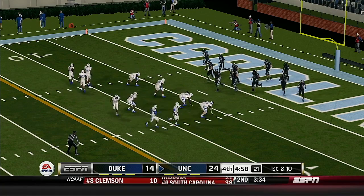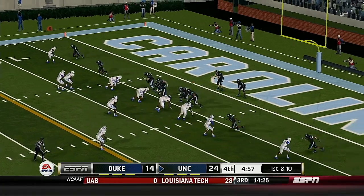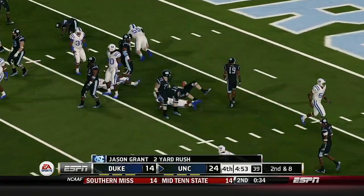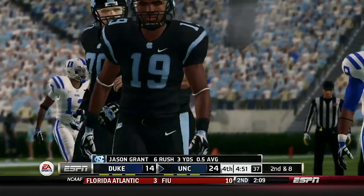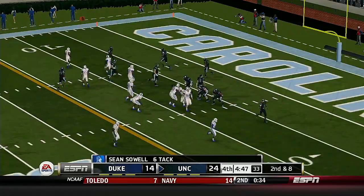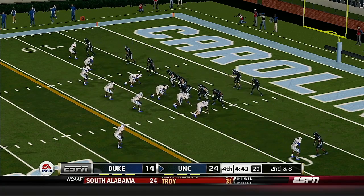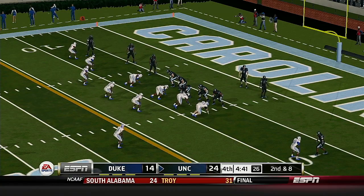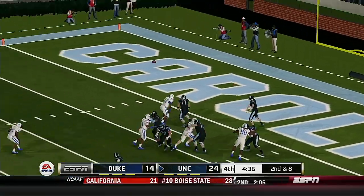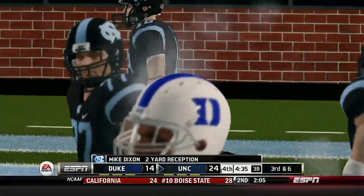Both teams are well aware that a score on this drive is going to create an almost insurmountable lead. This defense has really got to step it up and make a stop. He makes it out to maybe the 7-yard line. Gain of two on the play. That makes it second and eight. Steps out of bounds at the 10.